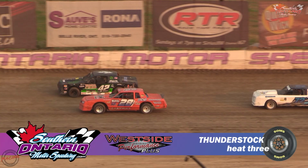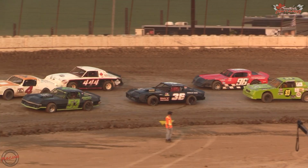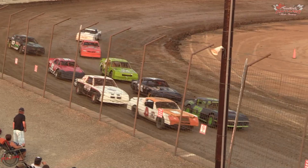Heat race number 3 now on the racetrack. We'll run down this. Marcel Gaudet in the G72. Outside of him on the list was Brad Authier in the 1A, but I don't see him making the call. Todd Shaw in the 96T. The 42 is Matt Wilson. 93 is Nathaniel Greenaway. 28D is Donnie Lampman.